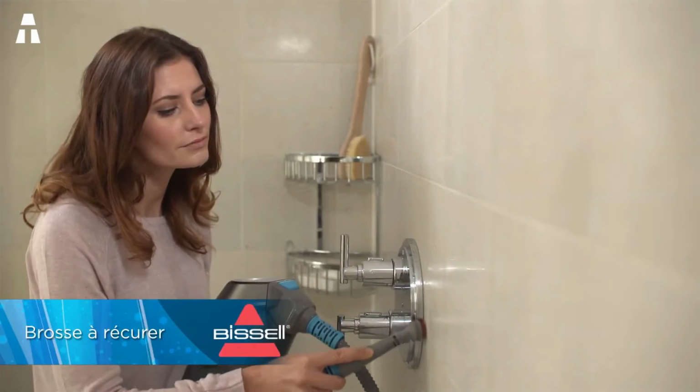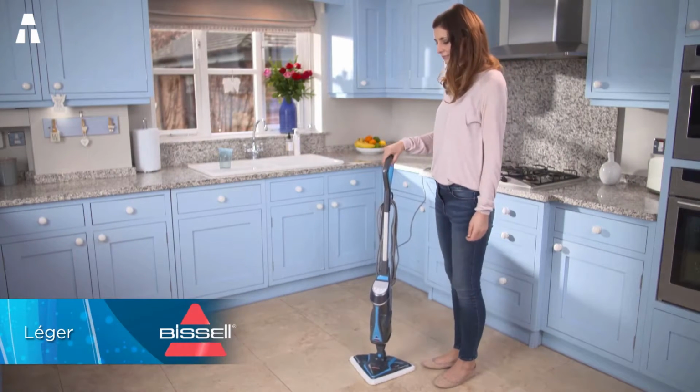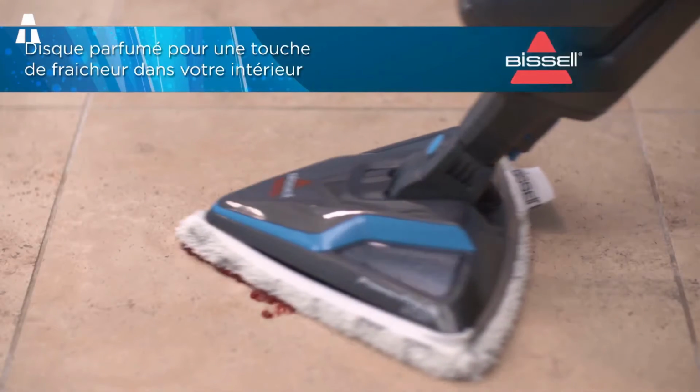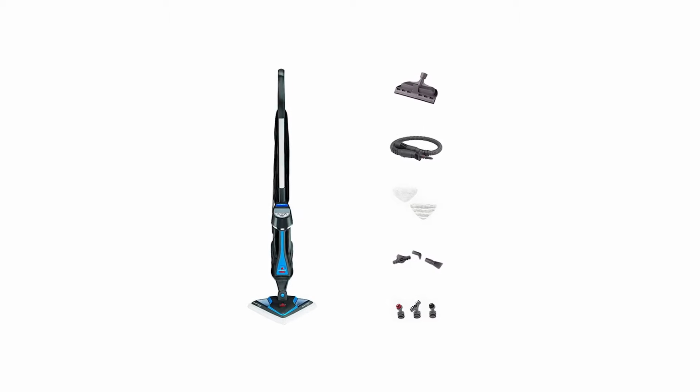Its multi-directional swivel foot is a nice touch too. With it, you can easily maneuver your machine to reach every corner that you need to clean. As an added bonus, it comes with several tools, brushes, microfiber mop pads, etc.